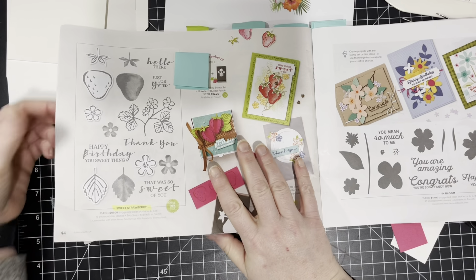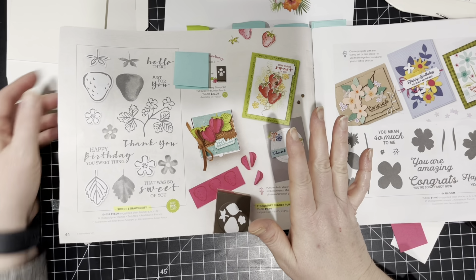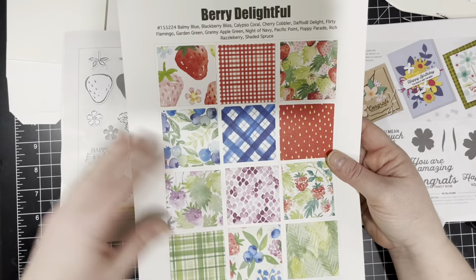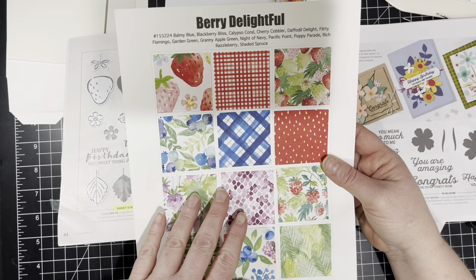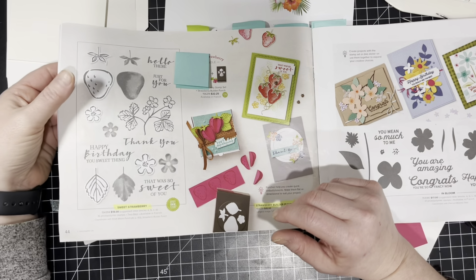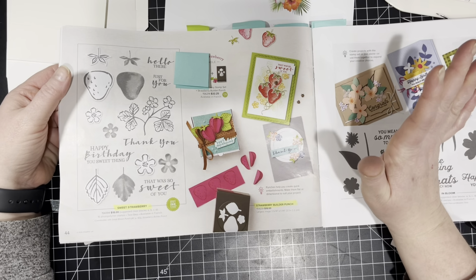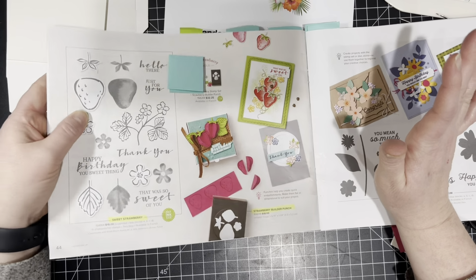I actually wanted to point this out because today, for the last couple of projects, we've been using a lot of the Berry Delightful Designer Series paper, which is part of the celebration item with the berry blessings. But we are not going to use that designer series paper today because I want to show you how I love Stampin' Up! for many reasons, and I could go on and on.